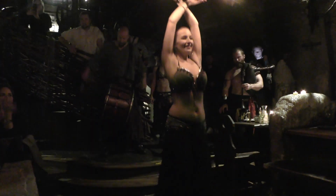So after some fiery theatrics and dancing, our amazing magician turned fire breather and blew us away with his amazing skills.